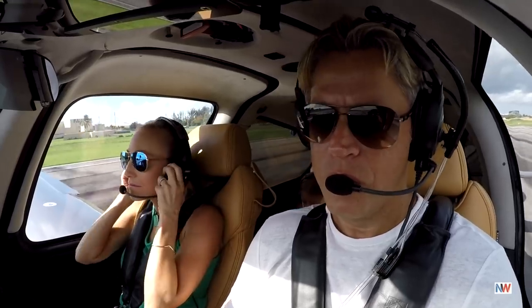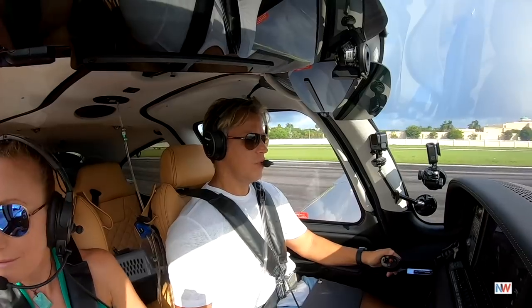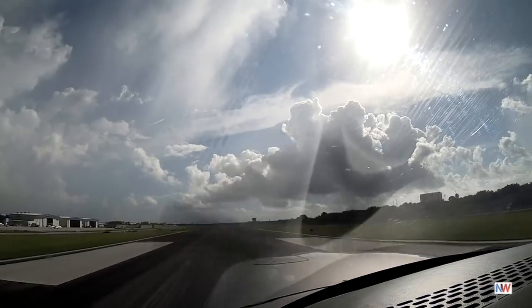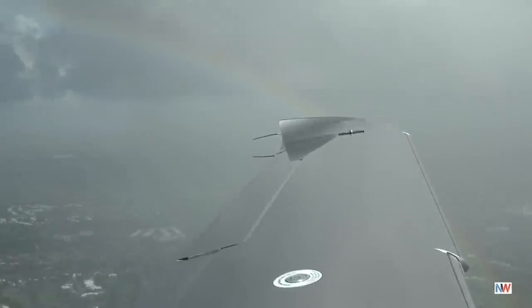Alright, let's put it live both places. Mr. is looking good. Cross check. Looking for 77 knots. And here she goes. Look at the beautiful rainbow. The rainbow's traveling with us.